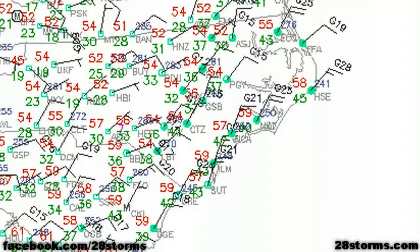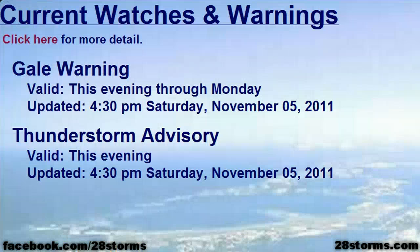In addition, due to the pressure gradient between the low pressure area over the southwest Atlantic and high pressure over the southeast, we are still seeing fairly strong winds along the east coast. In fact, we are still seeing wind gusts in excess of 28 knots or over 30 miles per hour along the Outer Banks.